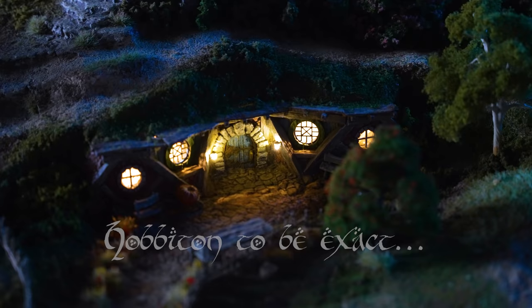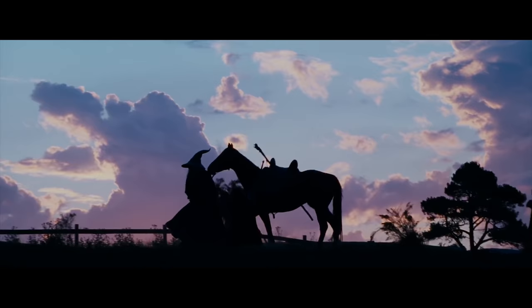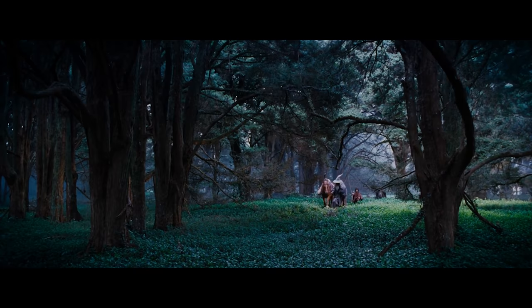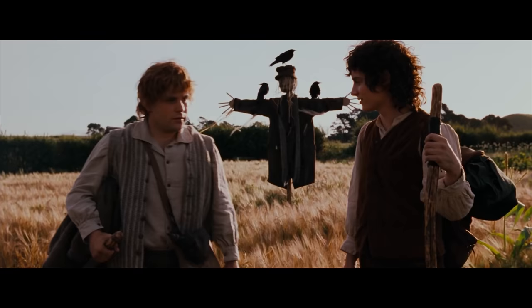And to put into words just how much of an emotional roller coaster this journey has been, Bilbo says it perfectly in this little snippet from our beloved book and films, The Lord of the Rings.